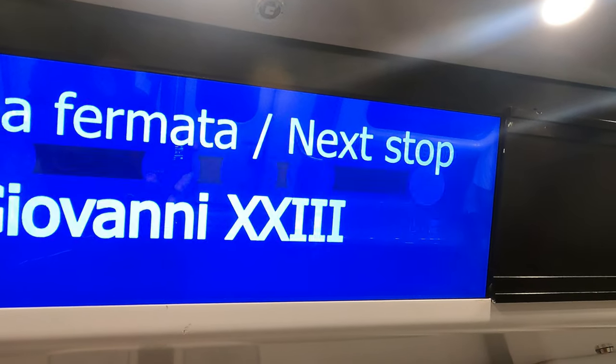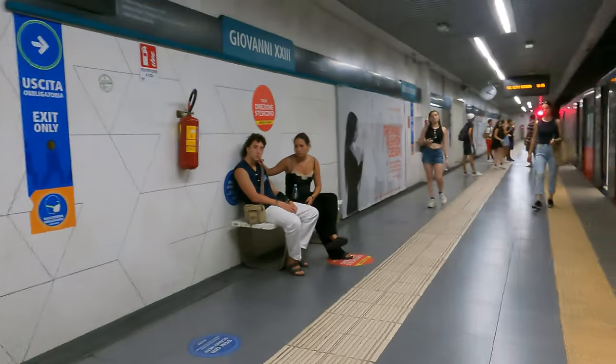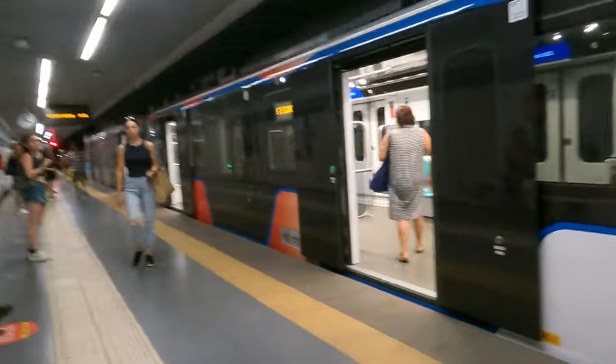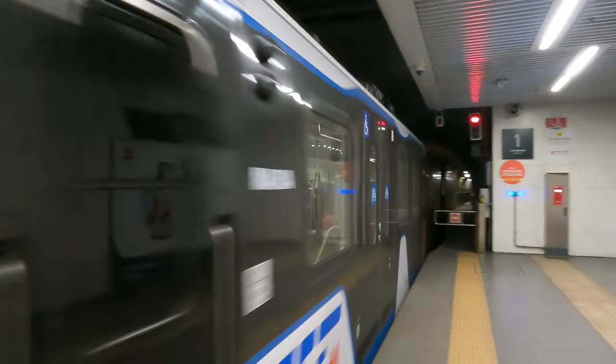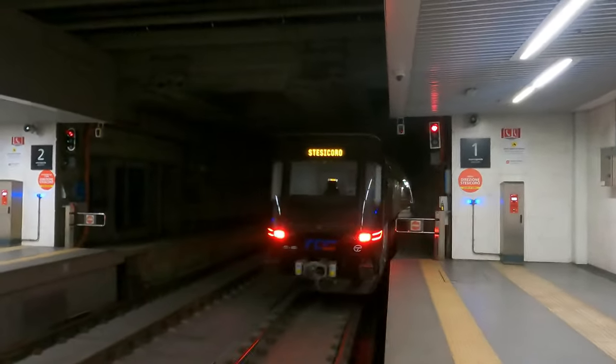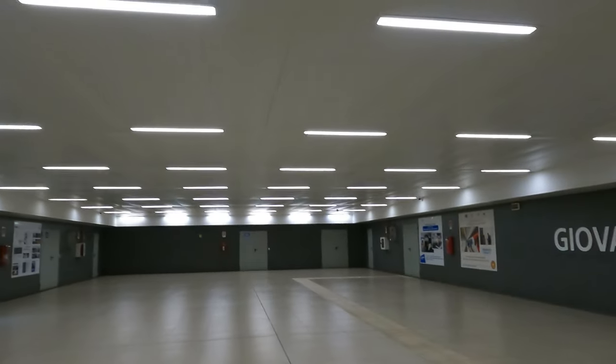Back along the line, we finally alight at Giovanni 23 station. I'm not sure what the relevance of the number is, and it also looks odd that this metro station, sited to serve the main centre of Catania, does not have a direct link up to the mainline Centrale station.